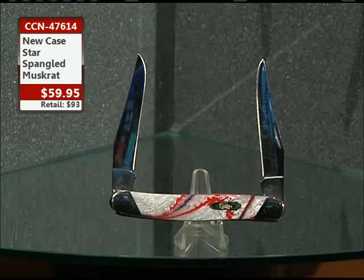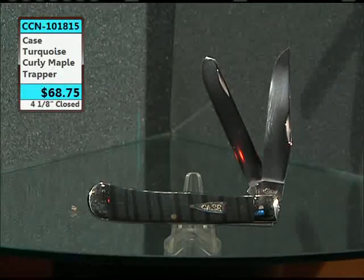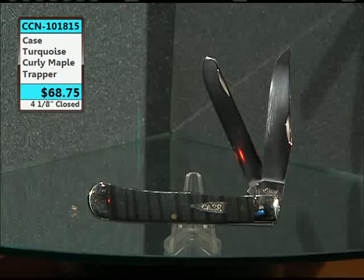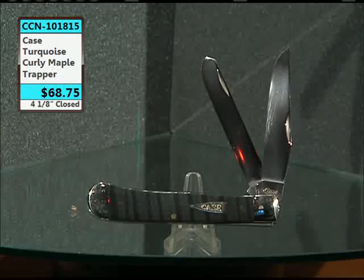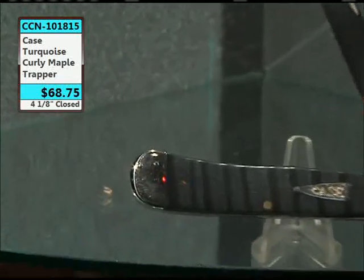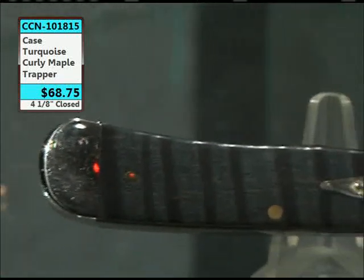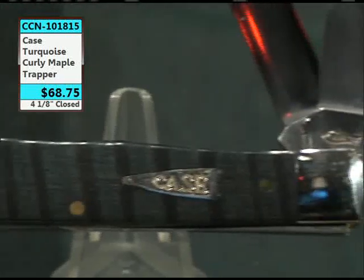47614, and that's a traditional full-size Muskrat. Then we have this. It's hard to hold a knife straight out in front of a camera. It's hard to do that. Turquoise curly maple, $68.75. That's the 4 1/8 and curly maple, but they've dyed that a turquoise blue color. But you can still see the natural lines in the natural hardwood right there. $68.75.